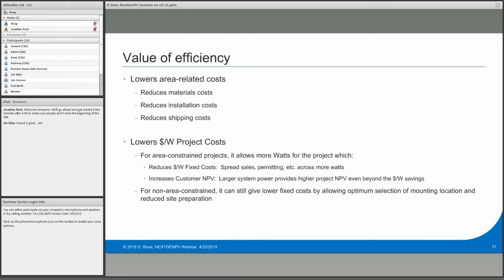Efficiency is valuable because it reduces the area-related cost, but it also reduces all the fixed cost on a dollar per watt basis for any situation where you have area constraints. And in some applications, that can be the even bigger driver.